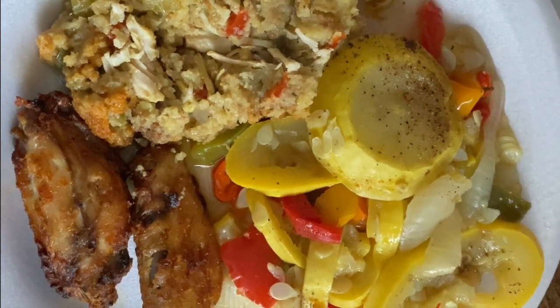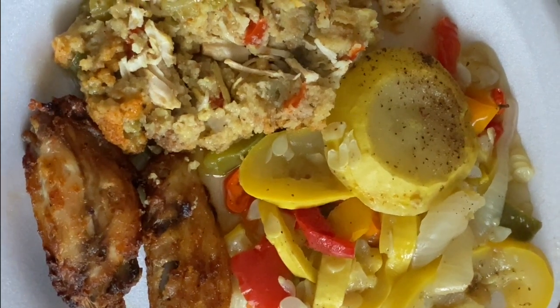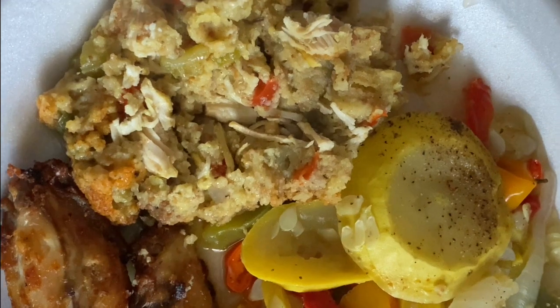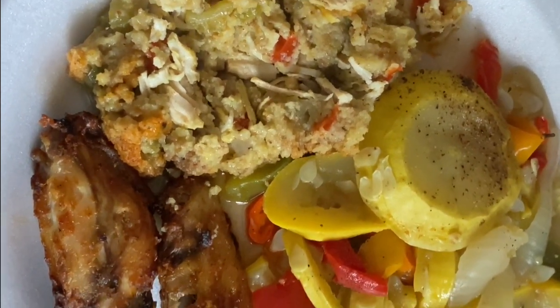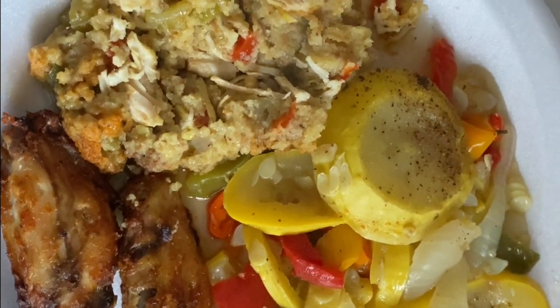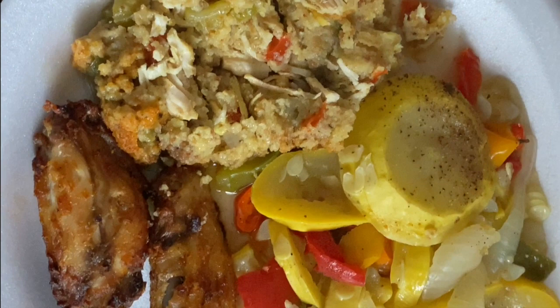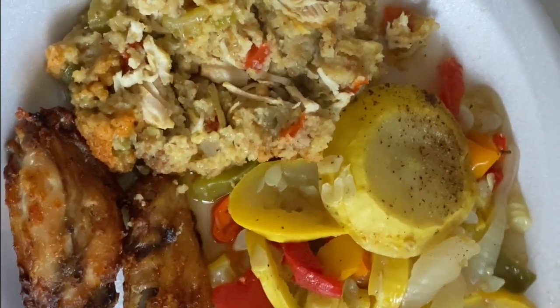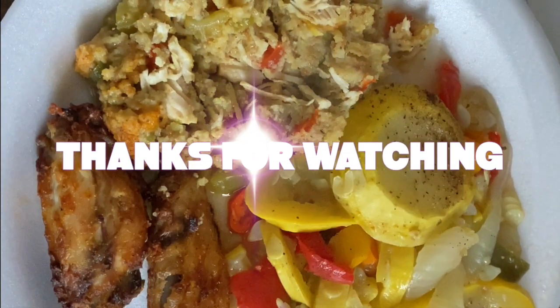Okay, y'all, I got 2 wings, a bunch of squash with peppers and onions, and I heated up some leftover dressing from yesterday, from Saturday night's dinner. I didn't get cornbread because I got dressing, but when my husband fixes his plate, I'll show you what the cornbread looks like. But I'm so excited. So that's the meal for the day, y'all. It's Monday night, and that's how we doing it in the Vaughn household.